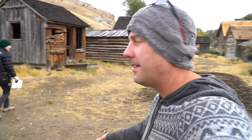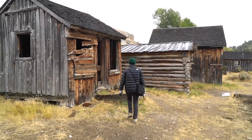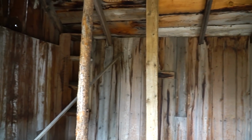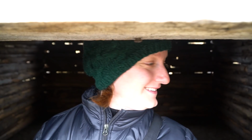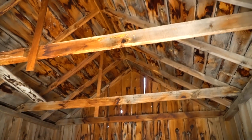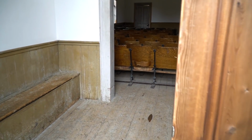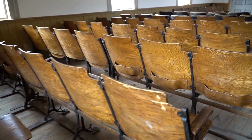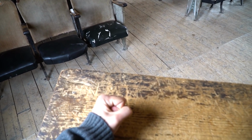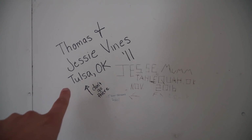This is Bachelor's Row, where some of the miners actually built some fairly rudimentary structures for themselves instead of just sleeping outside. Yeah, exactly. It's like a 5-foot doorway. It's a Courtney-sized building. Repent. Apparently we're not supposed to go to Tulsa.